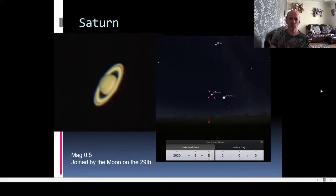So moving on now to Saturn. As I've just described before, Saturn is not very far away from Jupiter in the evening sky, so when the sky gets dark, you'll be able to see Saturn and Jupiter in the southern sky. And on the 29th, it is joined by the moon. So that would mean that in my previous slide, I should have said the 28th of August, that Jupiter will be joined by the moon.